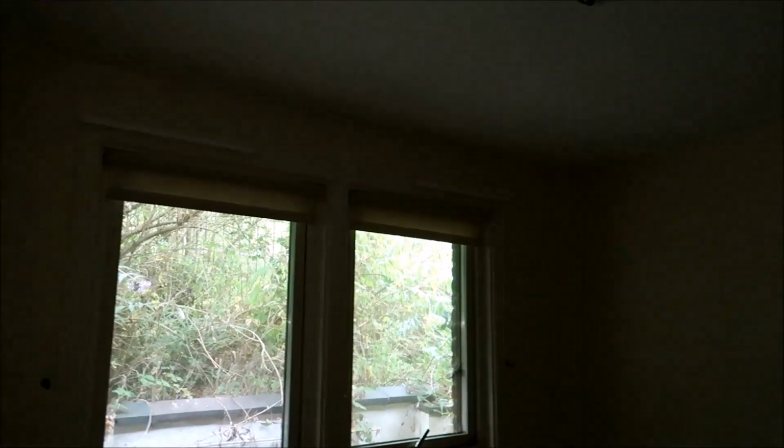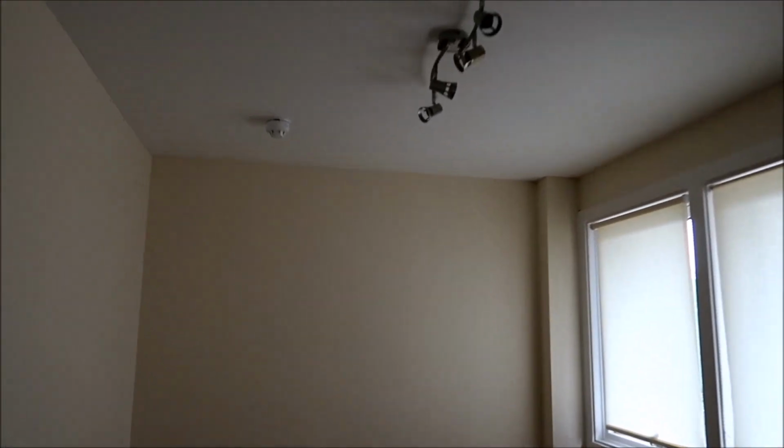Ah, so it was another extension to the care home up the top then. That's a safe, someone's tried getting in there. Look. Somebody's tried getting into it, obviously they've failed. Be nothing in it anyway. This is much smaller than the other one.